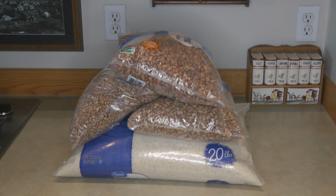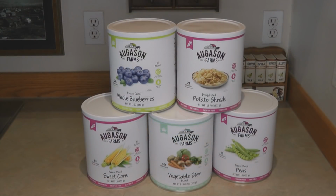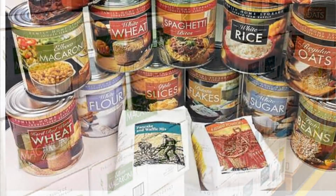The 3rd type of food storage is the long-term food storage, a stockpile of foods that are naturally dry and can last for 30 years. Things like oatmeal, rice, beans. You can buy some of them already pre-packaged from places like August Farms that you can find at Walmart or Amazon, or from the LDS Church, which is the Mormon Church.